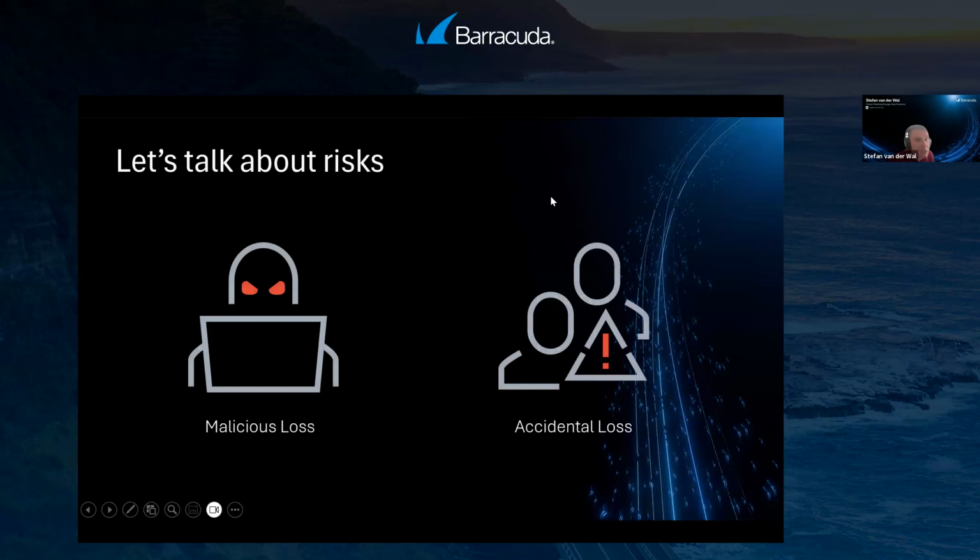So what I want to talk about today is risk. And we're going to take a look at two very specific risks, which is a little simplified, but it covers every type of scenario we can end up with. It's malicious loss. So somebody was pushing a button, was trying to get into your environment or to do something to your environment, which caused data loss or loss of access. And there's accidental loss, which can vary from, hey, I pressed a button and something went wrong, to I deleted more than I should have, to Microsoft had a little oopsie and we lost a subset of data. But every element that can happen to Entra ID falls into one of these two buckets.